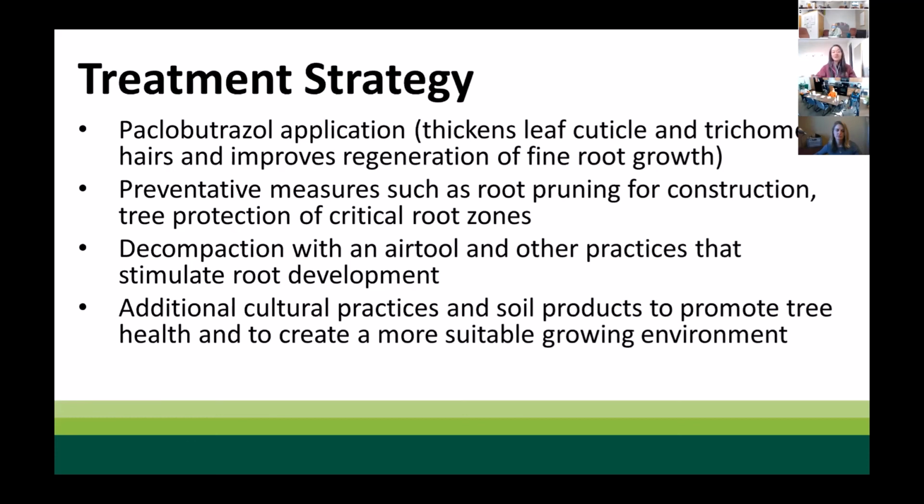Putting up your fencing, putting up your signs, and I will mention quickly, I always write these into contracts because I've had so many contractors come in and just ruin things, and if you write it in that there's a fine or something of the sort, then they're more likely to recognize that you're serious and not touch your root protection zones. Nothing says rip me down like orange fencing for some reason. Anyway, decompaction with air tools and other practices that can stimulate root development, and then additional cultural practices and soil products to promote tree health and create a more suitable growing environment.